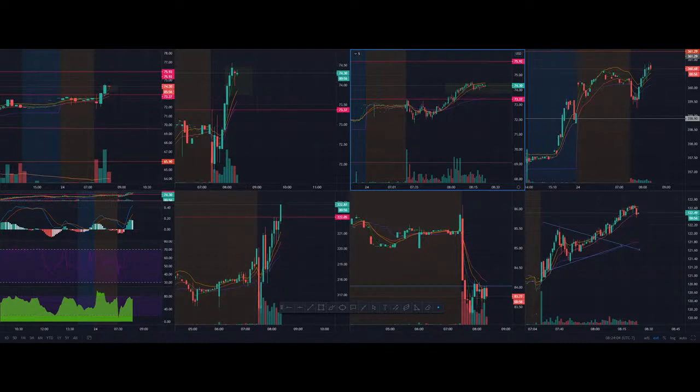That candle's still going on VA. It's up 90 cents from the resistance.